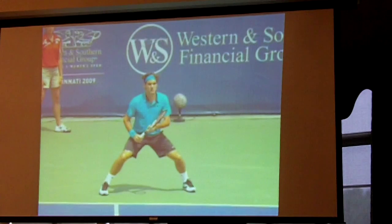Now notice when he lands that super wide base and that he typically lands with both feet pointing directly forward, okay? We're going to see some variations in that when we get to Nadal, but he tends to land like that. Some players will actually be starting their unit turn at that point, okay?